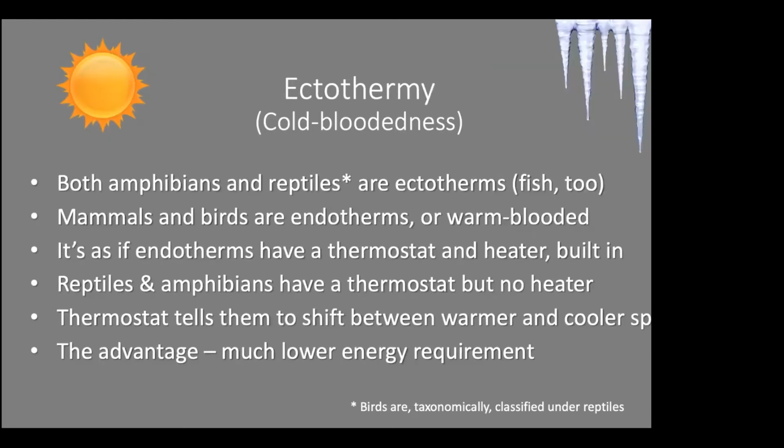And then the other characteristic that applies to both reptiles and amphibians is that they're cold-blooded, but the better term is ectothermy. So both amphibians and reptiles are ectotherms, and fish are too, whereas mammals and birds are endotherms, that is, they're warm-blooded. And the difference is kind of like this.